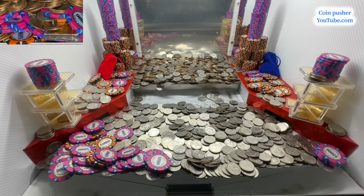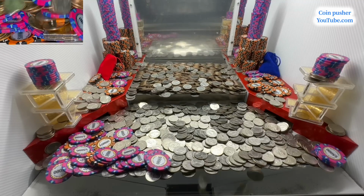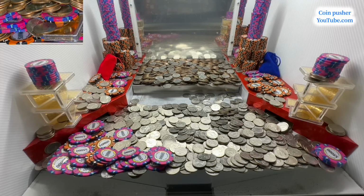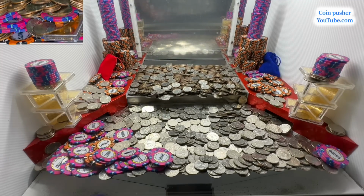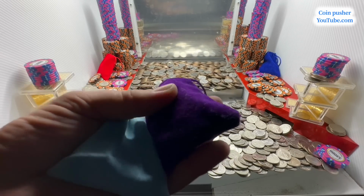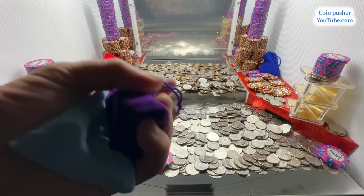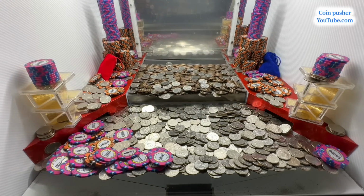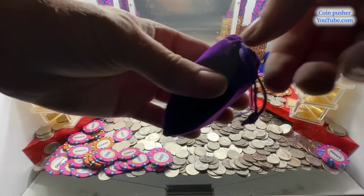Right there was the last of the quarters. I'm gonna grab, let's grab this. What do you think? We got two different ones here. I guess we're going to check them both out eventually anyways. Yeah, this one right here, I'm going to go for this one. It feels bigger than this one here. This one's kind of flatter. Let's check this one out, see what's on there.